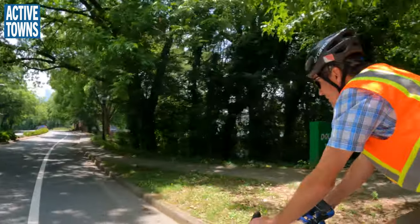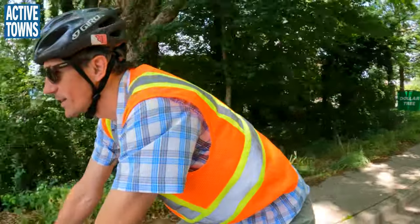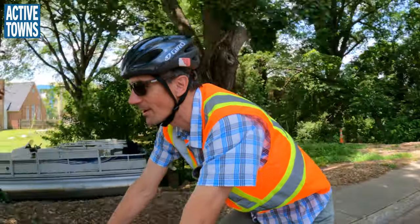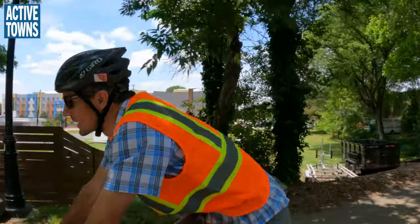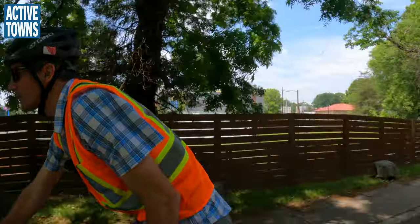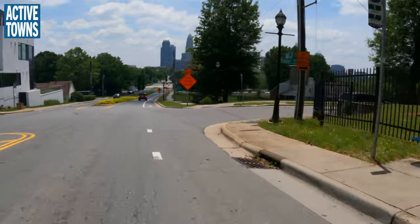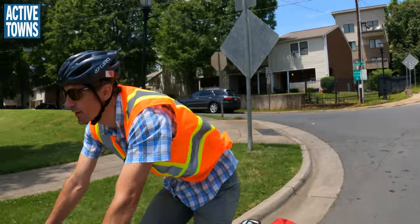I'm super lucky that we're under contract to continue the planning and design of the Uptown Cycle Link, the rest of that network. So you're able to work locally. Yeah, we've got some really exciting stuff locally, and then projects elsewhere along the East Coast. This stretch here was actually a road diet. Oh, really? Yeah, the planted medians and bike lanes were all installed as a part of that.